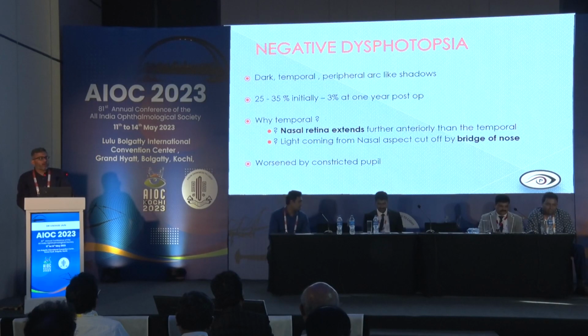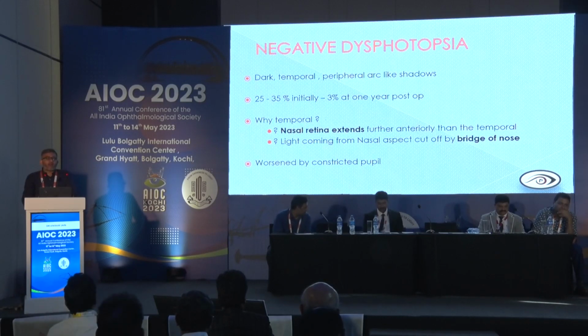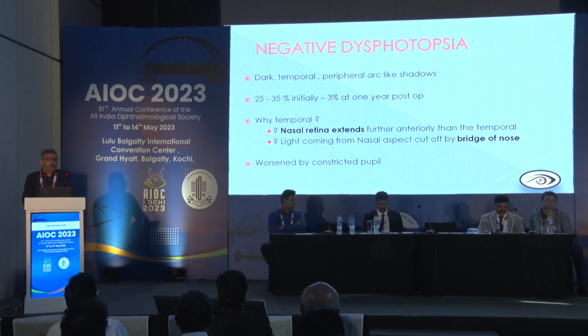Coming to the more difficult to solve negative dysphotopsia. Here, the patient complains of a dark temporal shadow in the periphery. It's an arc-like image. Initially, around 1/3 of the patients complain about this. Later, within a year's time, this naturally settles down. It is seen most commonly on the temporal side, and more than 75% of the patients who complain about this negative shadow, it's always in the temporal.